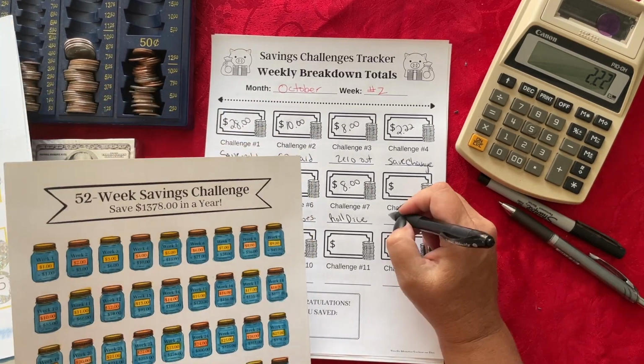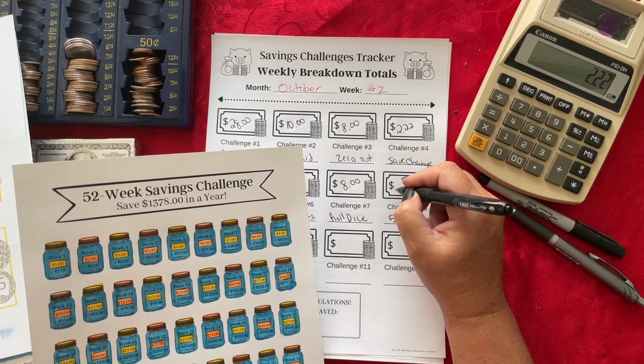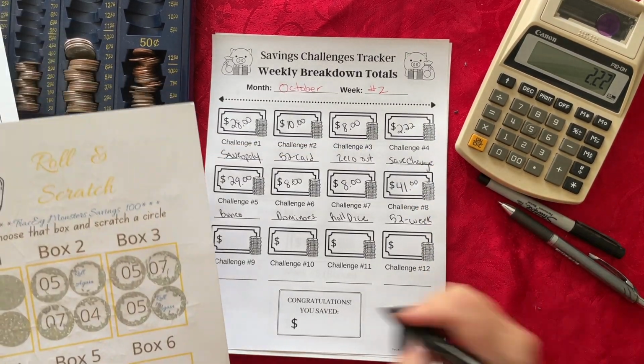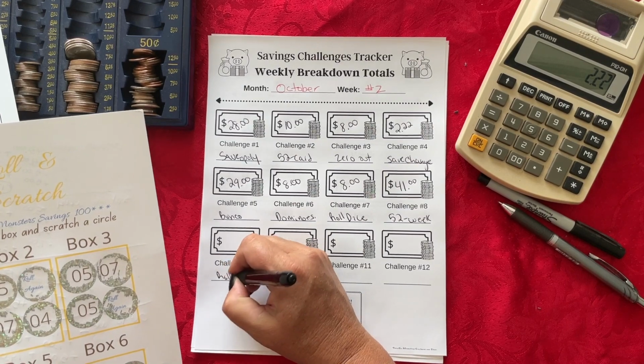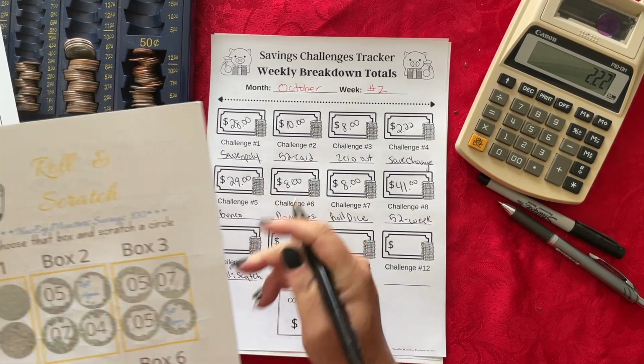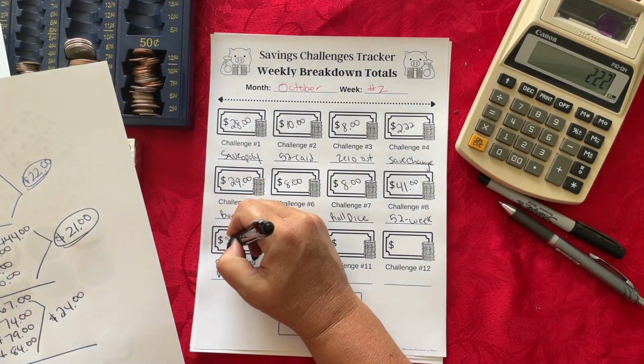All right, and then we have 52 week on this one. And since we're on week 41, that is $41. And then we had Roll and Scratch. This is really sloppy. Roll and Scratch. And this one, we needed to save $24 for this week.